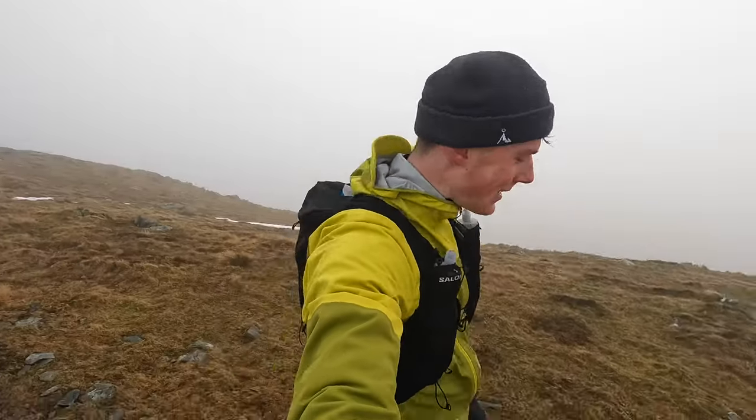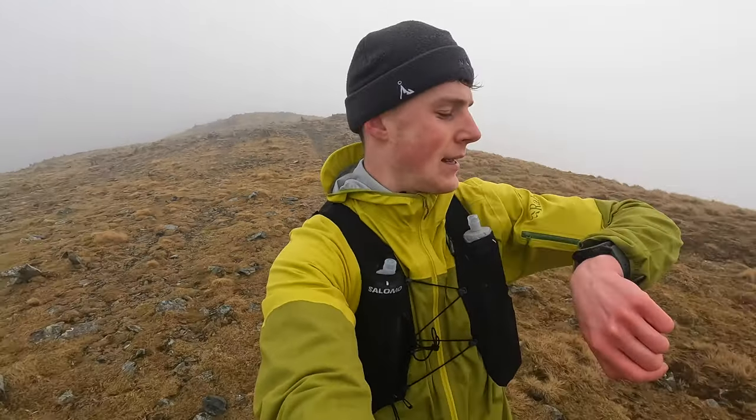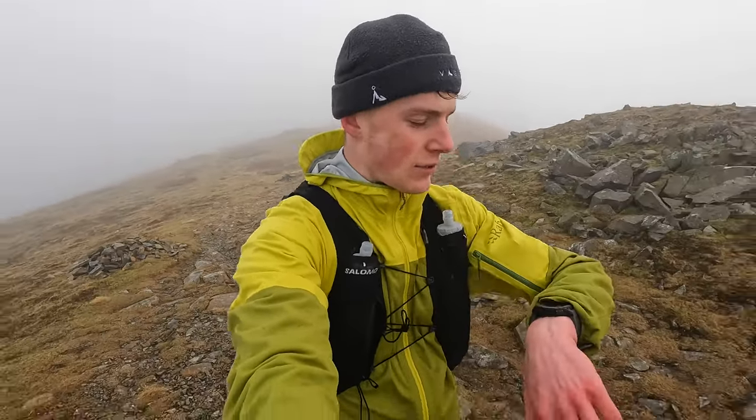And the clag has returned. I'm still positive that it'll clear again like last time. According to my watch, we're at 2,680 feet. So we're just below the highest point of the walk. So I'm very positive. Once we've got to Fairfield and we've dropped down a bit, it will clear up again, I'm hoping. But yeah, it's been an awesome hike so far.